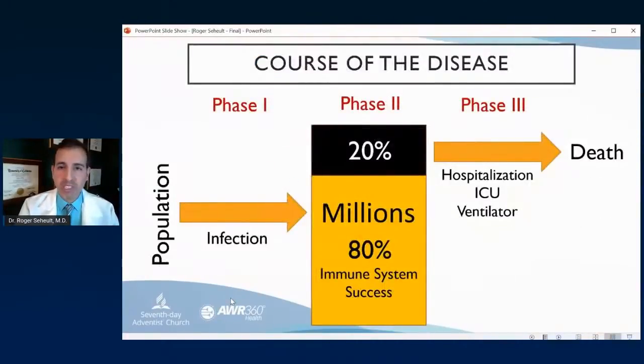So we'll finish up with this slide. And I want to keep in mind, we've got phase 1 to prevent infection. That's social isolation, that's distancing. We have phase 2, and there's millions of people in phase 2. What are we going to do with all of the people in phase 2? That could be helpful. And then we've got phase 3. This is where we have hospitalization, ventilators, randomized placebo-controlled trials, medications to try to prevent the patient from dying.